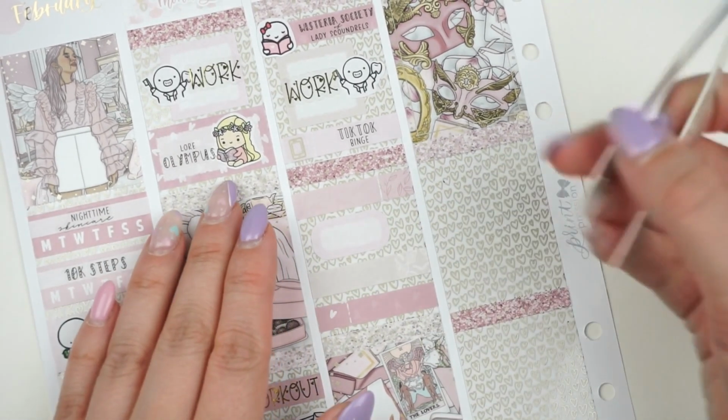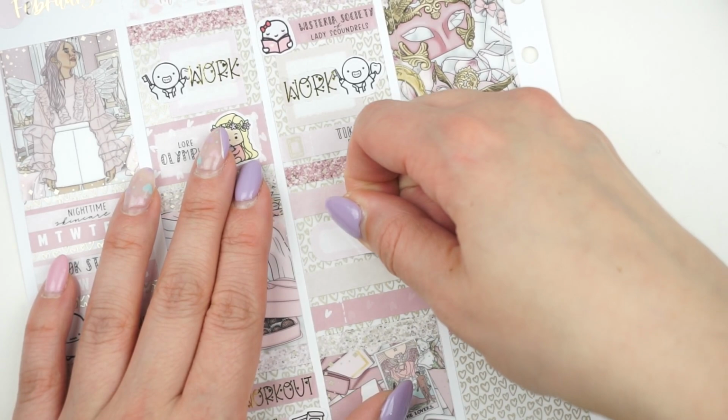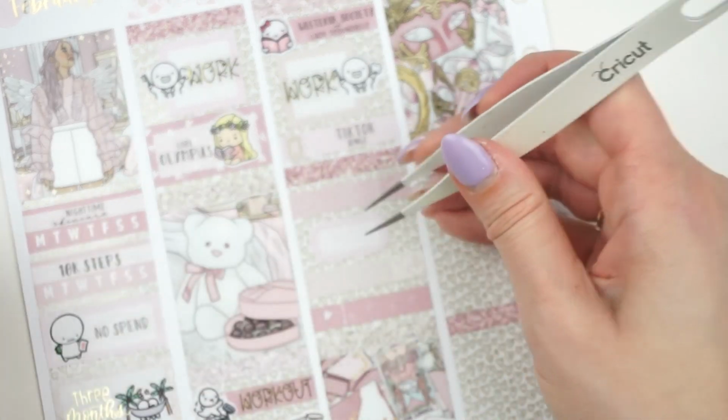Then I got some Happy Mail, which was the Lush February subscription box, which I liked enough. Most of the stuff I really liked, except for the bar of soap. I just don't fuss around with the bar of soap because I don't know.